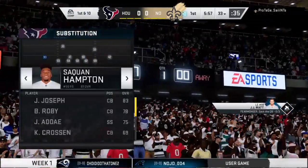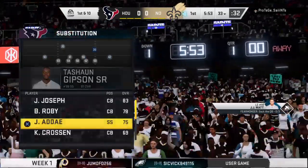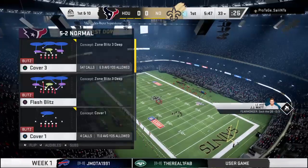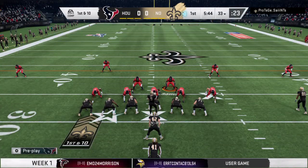Bit of a surprise. They ran it on 3rd and medium. Proved to be the right call. 1st and 10 at the 33-yard line. So they'll come up 1st and 10 now from the 33.